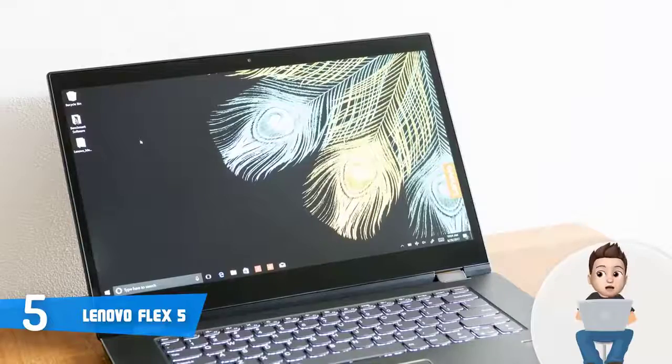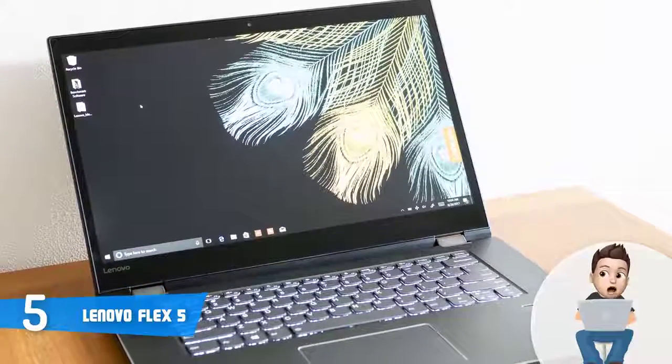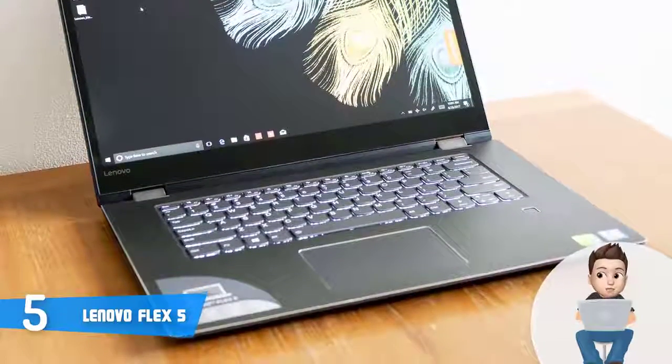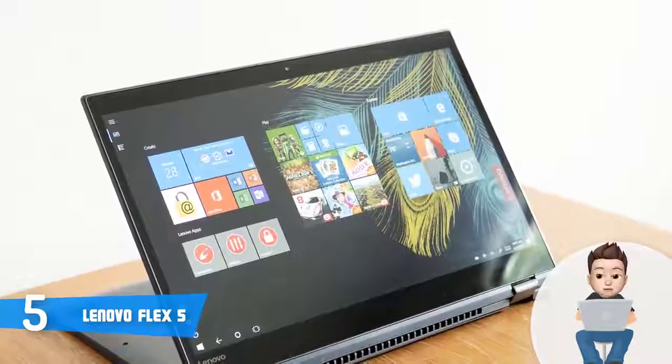For your information, the connection ports include an HDMI output, a USB Type-C port, a headphone jack, 2 USB 3.0 ports, an SD card slot, and a Kensington lock slot, which is quite sufficient for the price you pay. So let's move to the next section and take a look at the performance.